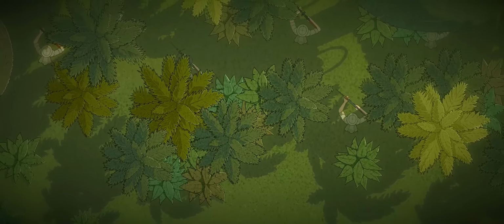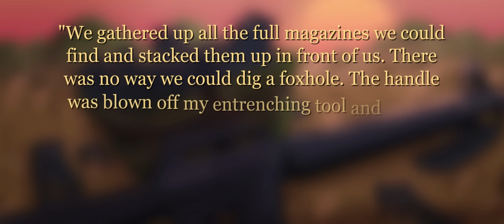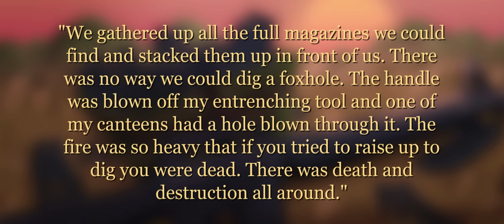Specialist Galen Bungham, a veteran of the 2nd Platoon, later described his ordeal. "We gathered up all of the magazines we could find and stacked them in front of us. There was no way we could dig a foxhole. The handle was blown off my entrenching tool, and one of my canteens had a hole blown through it. The fire was so heavy that if you tried to raise up to dig, you were dead. There was death and destruction all around."